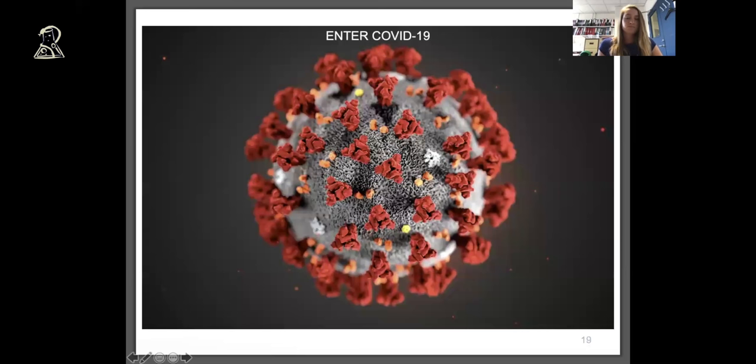So up until this point, this was the project that we were working on. And then, as everybody is aware, in January, we started to see this COVID-19 outbreak. So we pivoted our efforts to be able to make a vaccine for that.